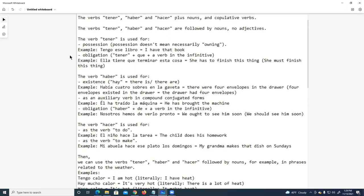The verb tener is used for obligation. Tener plus que plus a verb in the infinitive. Example, ella tiene que terminar esta cosa. She has to finish this thing, with the sense of she must finish this thing.